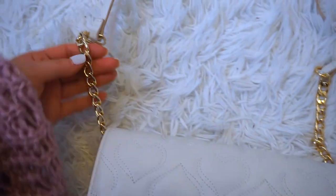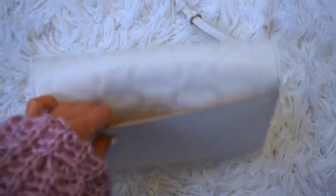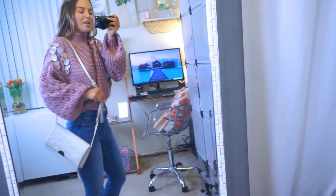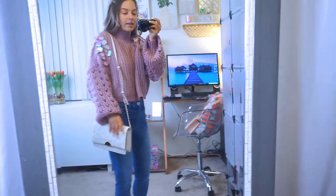There's a magnet here and it opens up to the bag. And then there are gold chains here. There's also a big pocket in the back where you can put your phone. And I just love this. It is so cute. And it goes with everything because it's white and gold. So pretty. So I also have this bag linked down below.